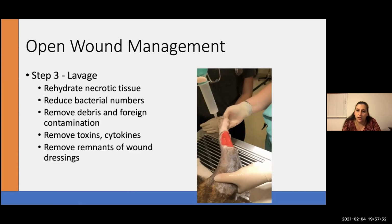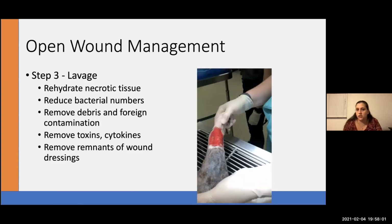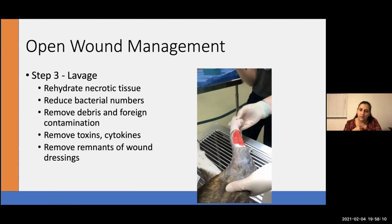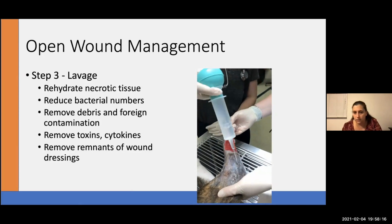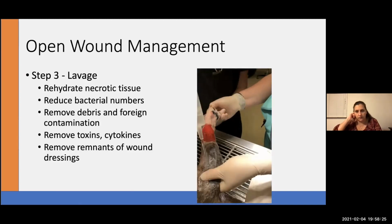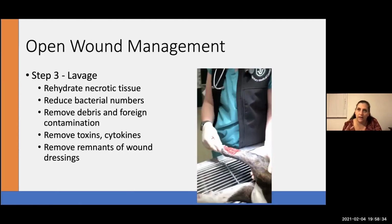And lavaging with an isotonic solution is going to be best. Studies have shown that LRS is probably the best one that you can use, but saline is fine as well. And if you have a contaminated wound, or even potentially a wound that's fairly far along in your wound healing process, tap water is okay to use too. So I don't shy away from tap water. I prefer to use sterile solutions when I can, but I've used plenty of tap water in my career as well. But again, lavage is so, so important, especially initially after a wound as well.